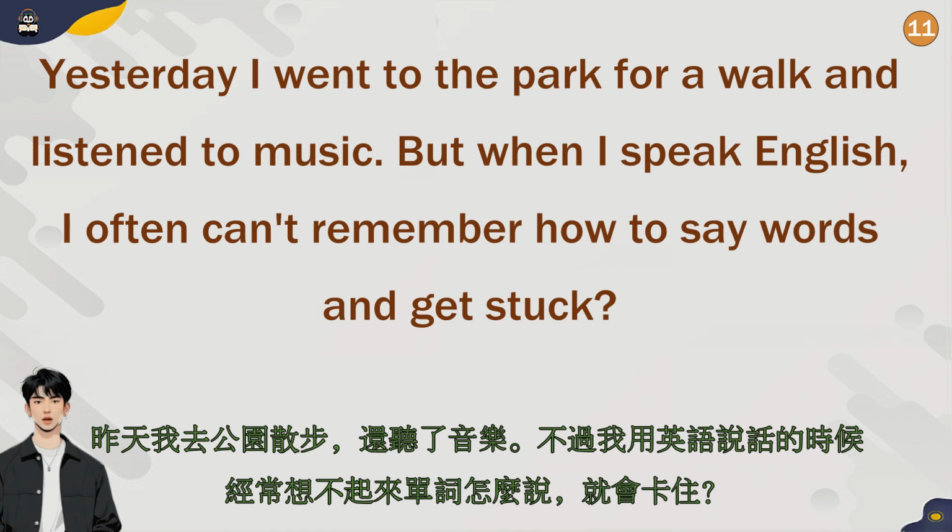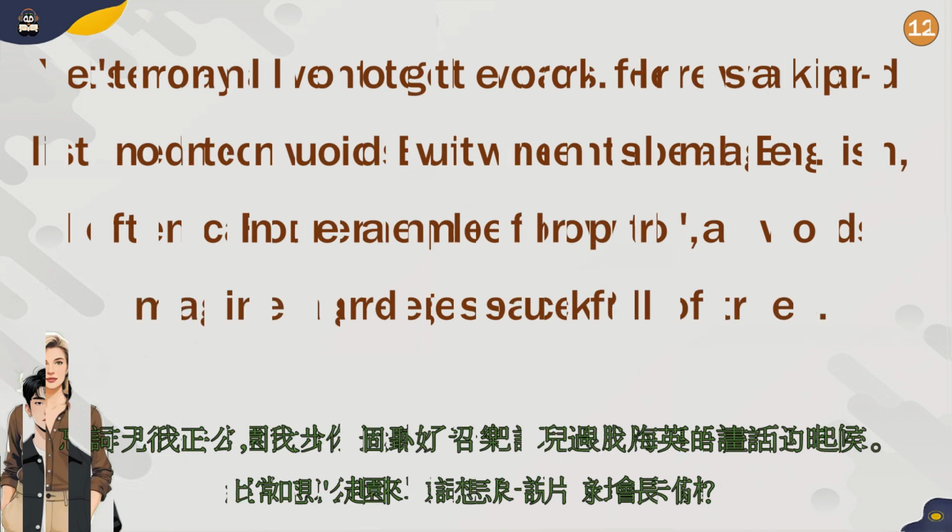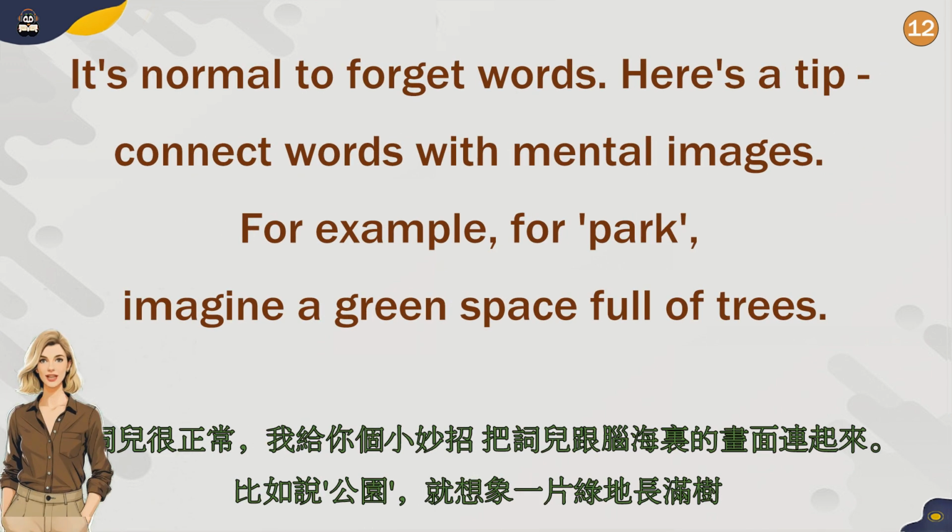Yesterday, I went to the park for a walk and listened to music. But when I speak English, I often can't remember how to say words and get stuck. It's normal to forget words. Here's a tip. Connect words with mental images. For example, for park, imagine a green space full of trees.